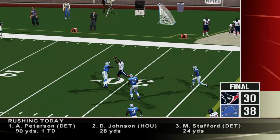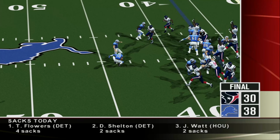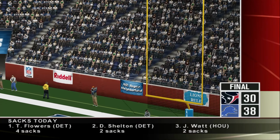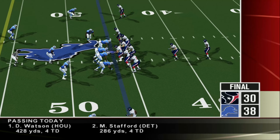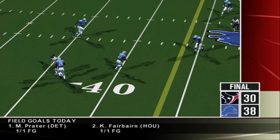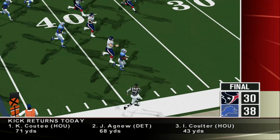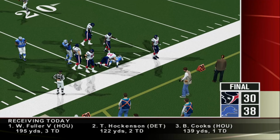Watson connected with his man on this one. A 23-yard play that set up a Texan touchdown. The Lions answering right back. Lions out in front by five. Number five gets the call for the lengthy field goal attempt, and he would in fact deliver. The Texans on defense. Coleman was in the right place at the right time, as his interception was a possible momentum shifter. And that's where we'll leave this one. Lions squeaked out a win, 38-30.